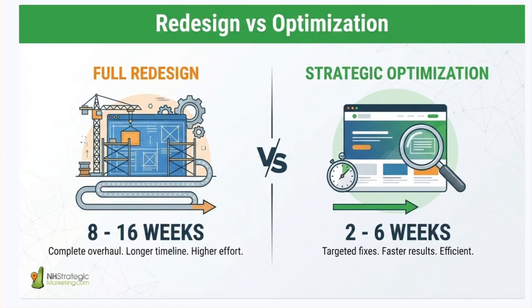Probably have a couple conversations before you take that next step and jump into the pool from there. So yeah, I've seen this happen before. We've come in and rescued so many people, like doing a full redesign versus an optimization.